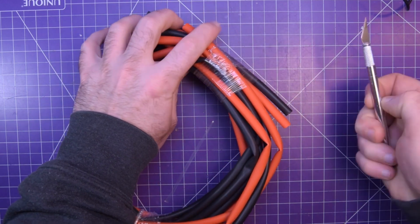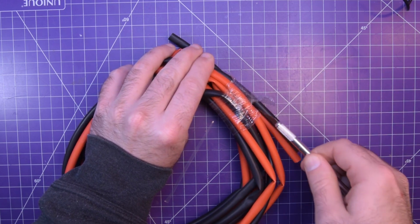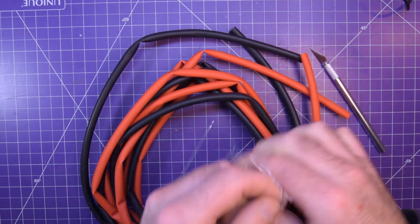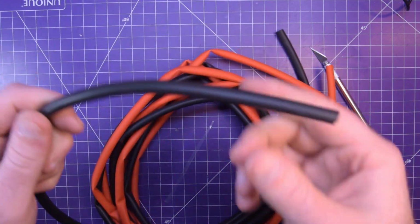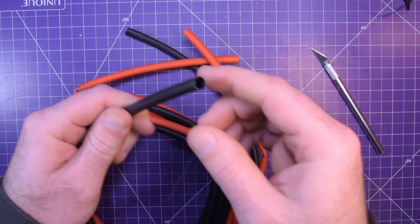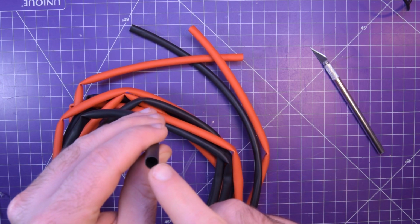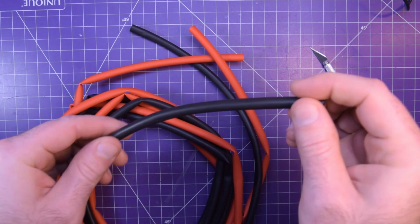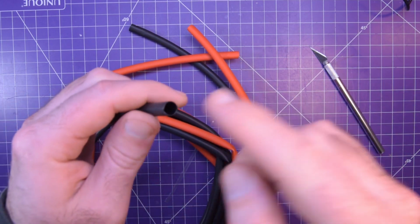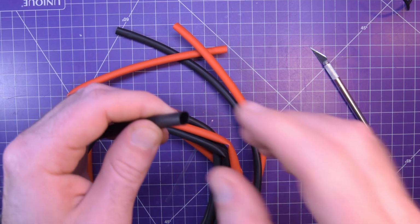So this here is heat shrink tubing, but this is special heat shrink tubing. It's special for 2 reasons. Heat shrink tubing basically you heat it up and it shrinks. Typically it shrinks at a 2-to-1 ratio. So if this is 6 mils across, it'll shrink to 3 mils across. But this one here is a 3-to-1 ratio. So if this is 6 mil across, it will shrink to 2 mil across.